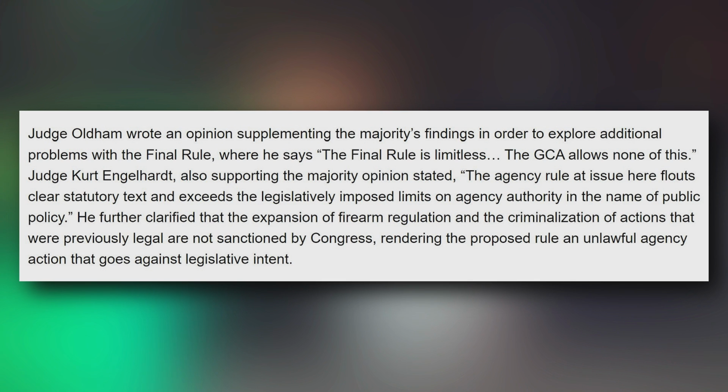Judge Oldham wrote an opinion supplementing the majority's findings in order to explore additional problems with the final rule, where he says the final rule is limitless. The GCA allows none of this. Judge Kurt Engelhardt, also supporting the majority opinion, stated, "The agency rule at issue here flouts clear statutory text and exceeds the legislatively imposed limits on agency authority in the name of public policy." He further clarified that the expansion of firearms regulation and the criminalization of actions that were previously legal are not sanctioned by Congress, rendering the proposed rule an unlawful agency action that goes against legislative intent.